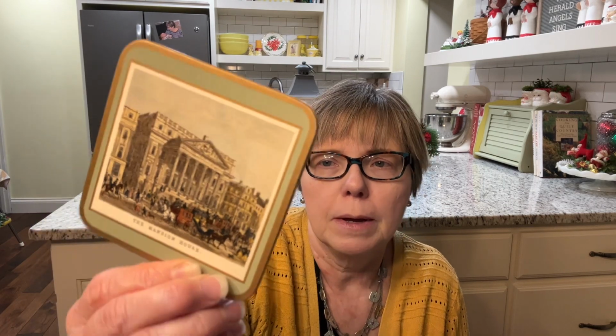I'll just show you a couple. This is the mansion house, and this is what the back looks like. It has cork on the back. So she thought these might sell, so I'm going to give them a try.